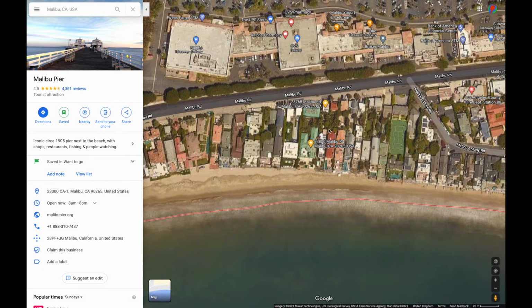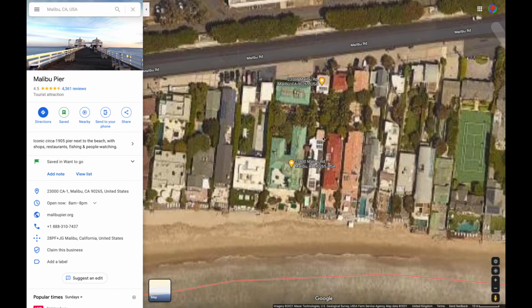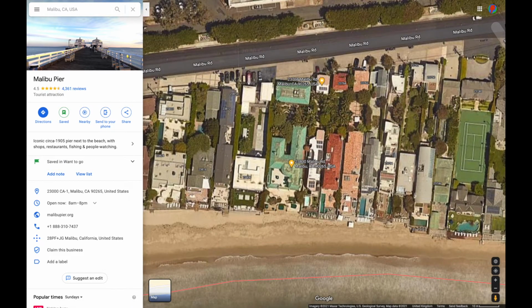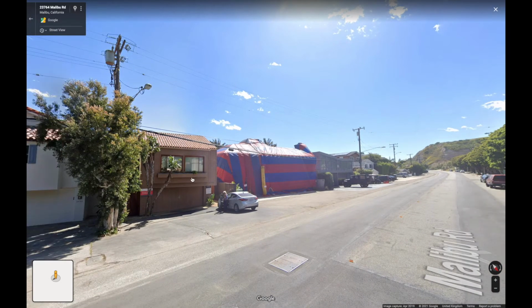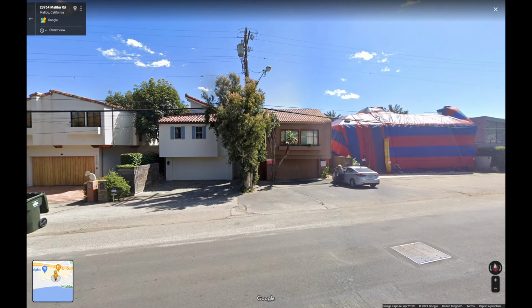Just a couple of pinned homes here that I thought were quite interesting. Extremely narrow property here, 23768 Malibu Road. Very thin front to back. So you can see that these properties go right on the road. And actually, let's drag our man up here and plonk him down there and take a look at these properties. That's a bit strange. I have absolutely no idea what's going on there. Maybe it's being fumigated or something.